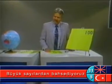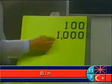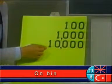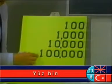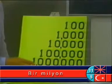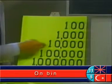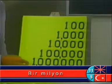Today, we're talking about large numbers. 100. 1,000. 10,000. 100,000. 1,000,000. 100, 1,000, 10,000, 100,000, 1,000,000.